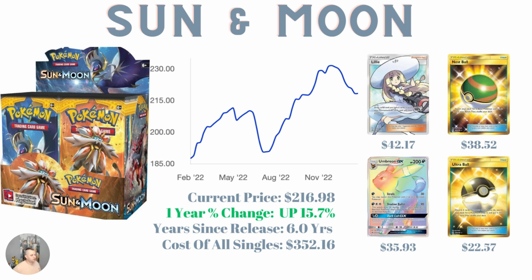Cost of all the singles here is $352.16. We have Lily as the top card, Nest Ball followed by Umbreon GX Rainbow, another cool looking rainbow card there, and the Ultra Ball Gold card.